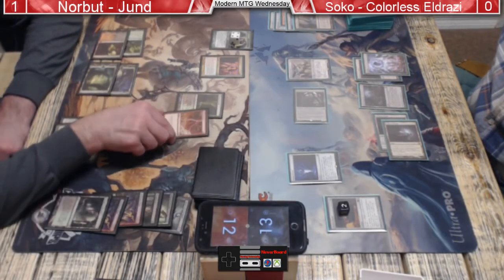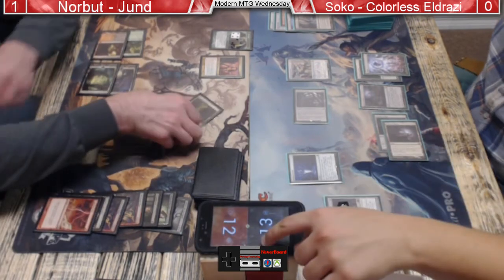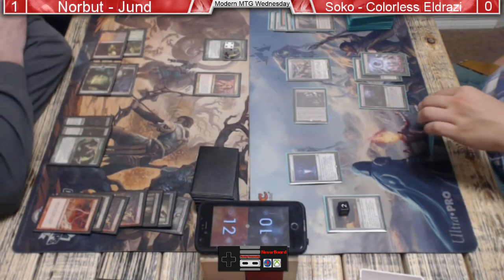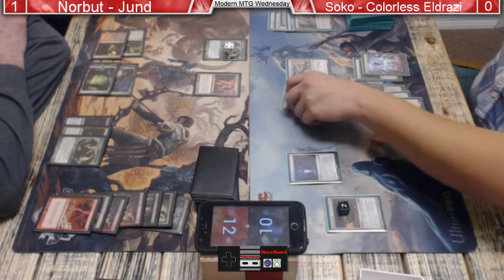And Bloodbraid Elf's going to find Lightning Bolt. What's that going to hit? My head. Soko's face. Probably the best choice. Yeah. Some people might go Scourge there without realizing that that card will keep coming back. Anybody who knows what Eternal Scourge does is not going to make that mistake.